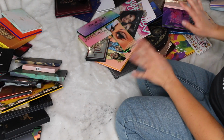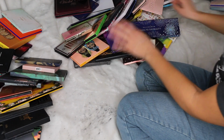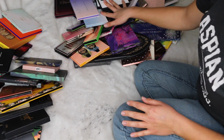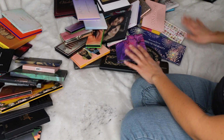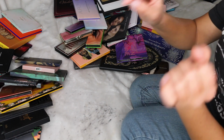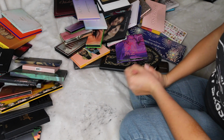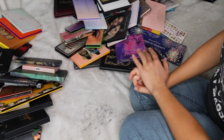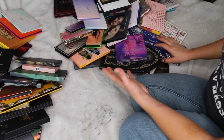And I'm going to try to get as much use as I can out of this big old pile of 60 something palettes. No, exactly 60 palettes that I'm keeping. And I'm decluttering now 29 palettes, almost 30. But you know, I didn't have an even number, that's okay. I'm keeping an even number, and this feels really good.